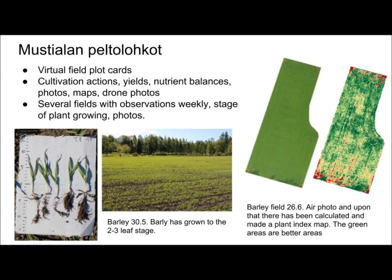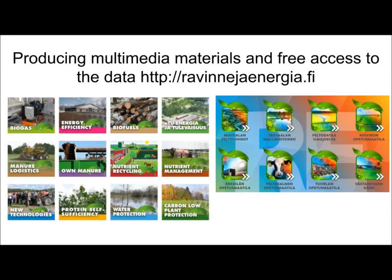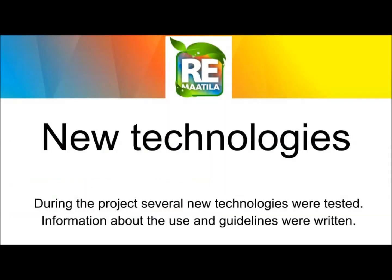During the project there were weekly observations of the stage of plant growth and photos taken regularly from a certain number of fields. And we also made different kinds of developments in interpreting the maps that are received from drones, connected then to both weeds and pests and possible yields that you may have from this field. The results of the research are open on the internet at the project homepage. During the project, several new technologies were tested and information about the use and guidelines were also written down.